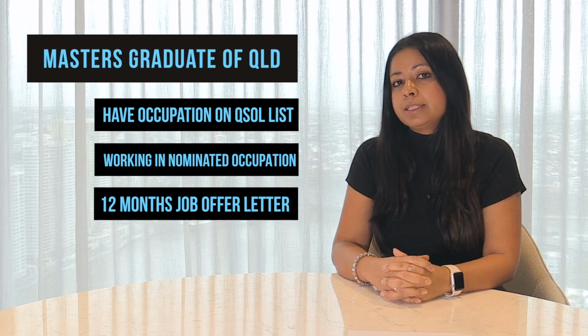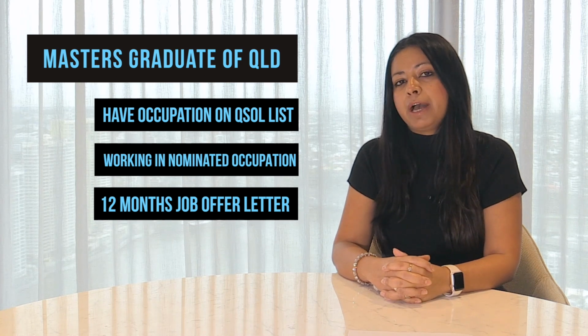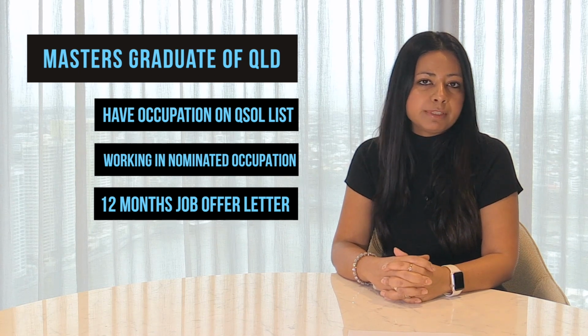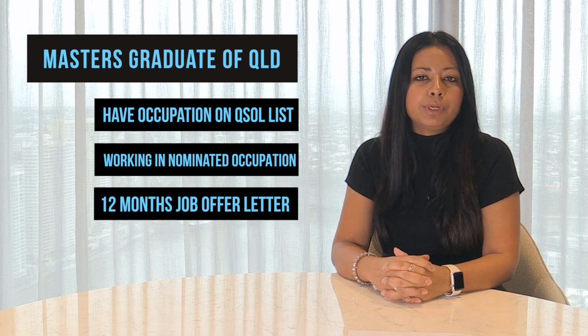And it's the same criteria for the 491 visa as well, that you need to have a job offer letter for 12 months from a regional Queensland employer. However, like I said before, they may actually update the requirements for Master's graduates as well, and they may start asking for more experience. The third category is for PhD graduates from Queensland.